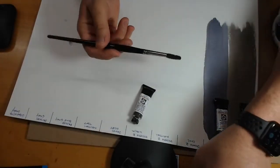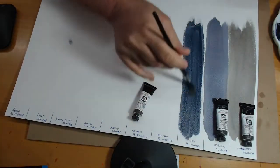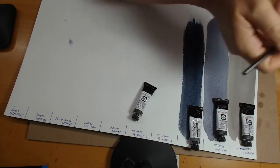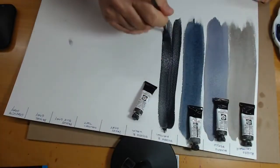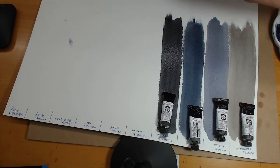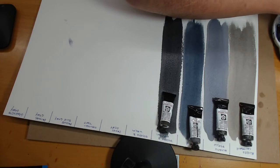So this is going to be Joseph's Cool. And this is going to be Joseph's Neutral. Oh, that's pretty. Of course, I painted over Joseph's Neutral. That's Joseph's Neutral. Oh, okay. So Brent says here's the neutral. Yeah, there it is. And this is going to be the warm.